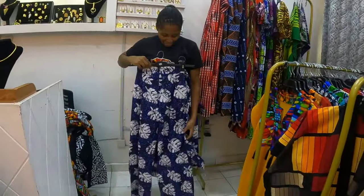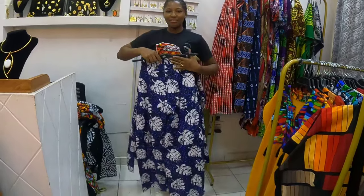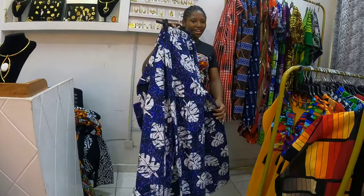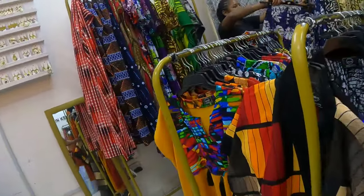It's a short kimono and a palazzo pant. Yeah. So the boat set me how much? It's 5,500. Wow. Yeah. It's like this.